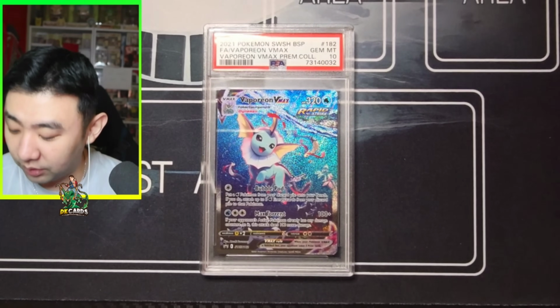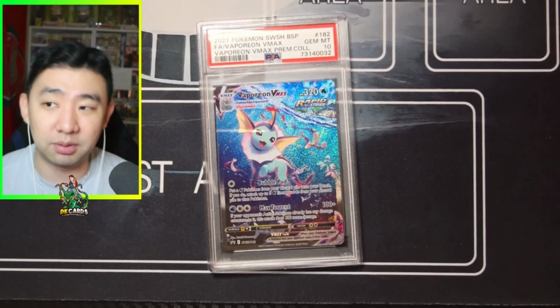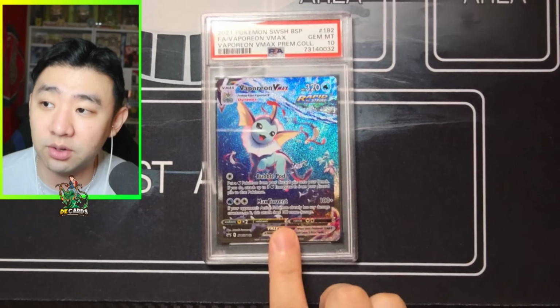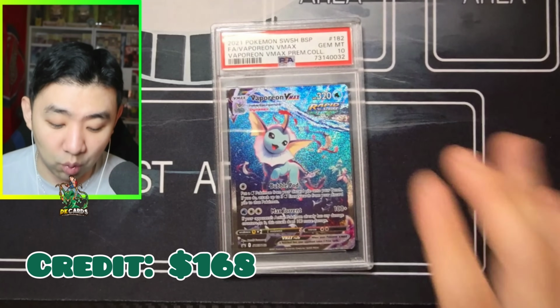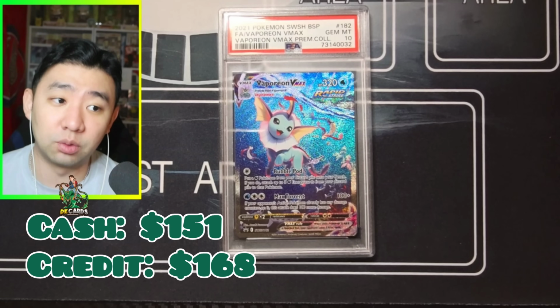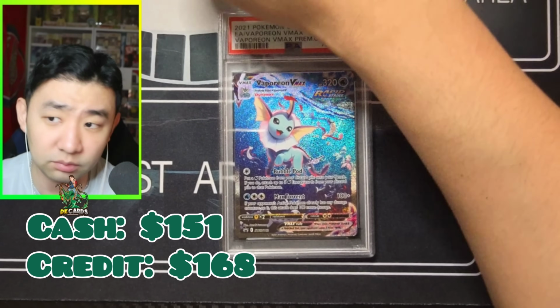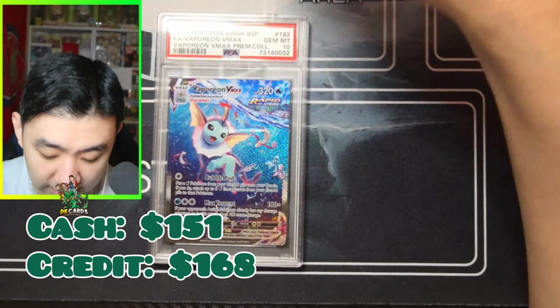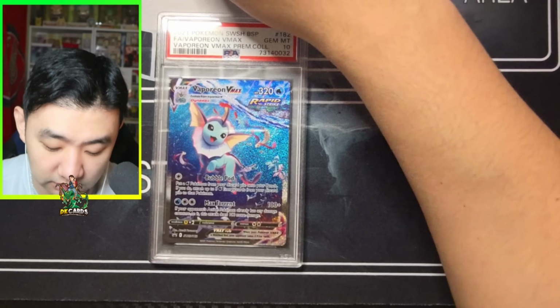Now for this card in particular, they were actually going to give me a pretty decent amount of store credit. They were going to give me $168 in store credit for the Vaporeon VMAX, and then $151 in cash. Funnily enough, I don't know the market value of this card right now. So, let me do this.